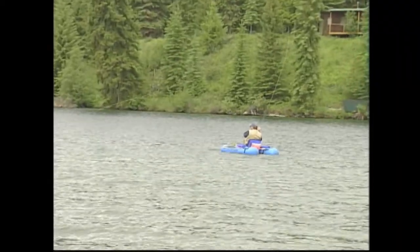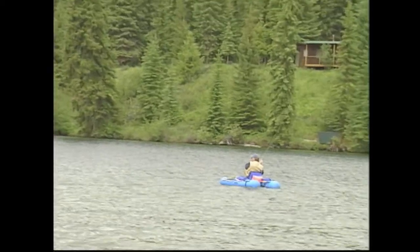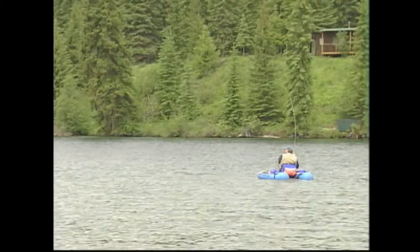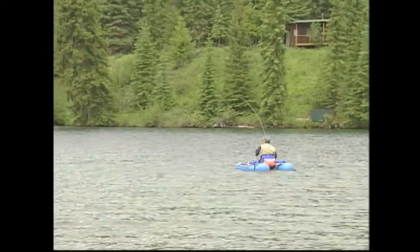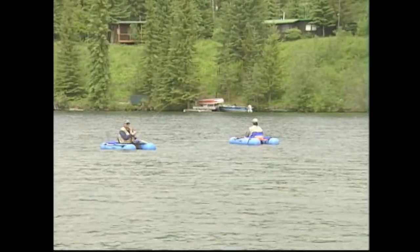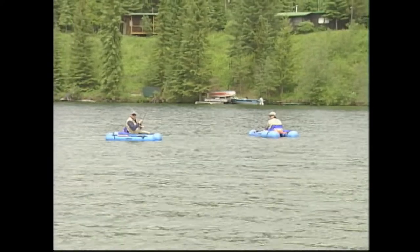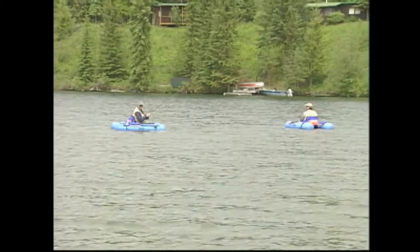Still on there. Can't catch up to me, I'm still on there. Right after the cast, as soon as it hit the water. Hit the water, yeah, you must have been right there. Got the extra long leader on now too. I went to probably a 16 foot leader. Yeah, a real long stretch. Yeah. It helps that fly get down a little bit too.